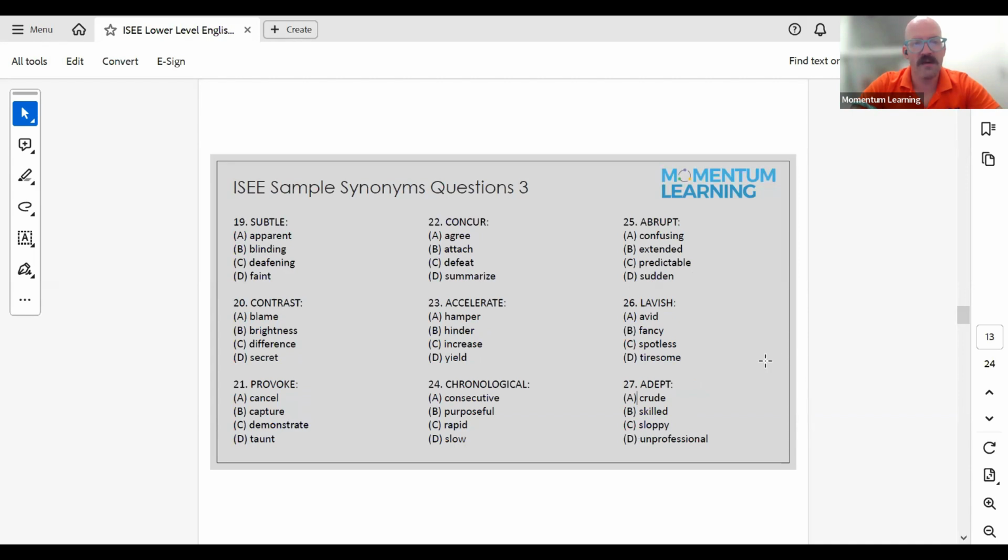Subtle: apparent, blinding, deafening, or faint. Go ahead and you can put in the chat your answer for 19. Seeing a couple of different answers. Okay, so for subtle, it would be faint, D. When there is a subtle difference in things, it's a faint difference. So that would be the faint difference.